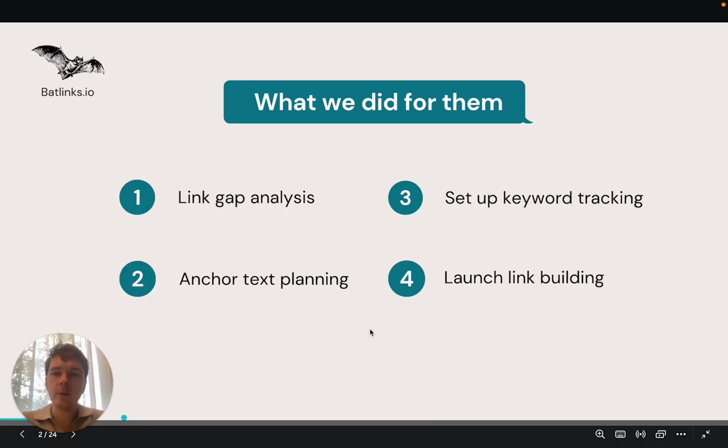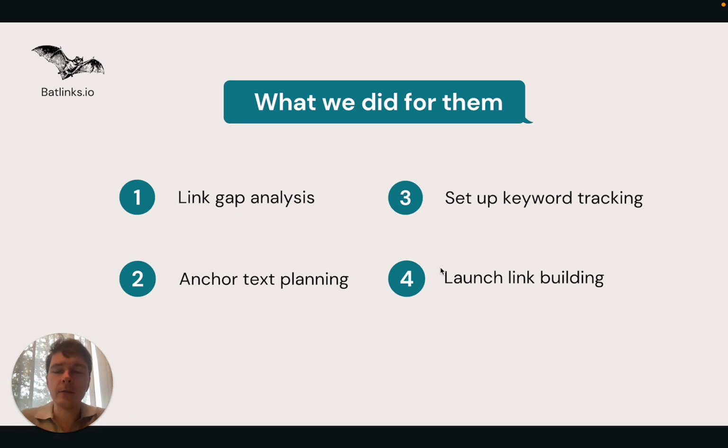What we did for them exactly was initially we just did a quick link gap analysis. We wanted to find out where the main link gaps were, and also we wanted to make sure that we are only building links to the pages that have the highest odds of making money for them.